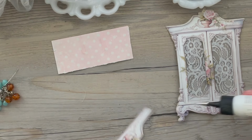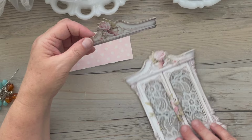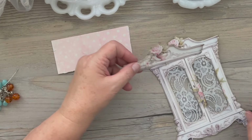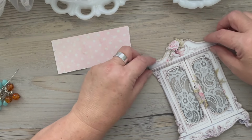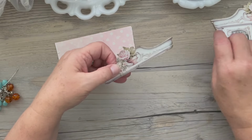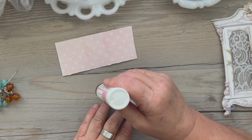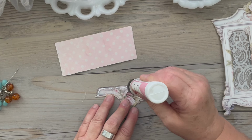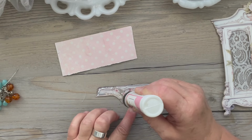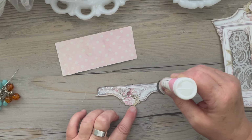Okay, so make sure I am gluing the right side, because wouldn't that be a bummer if I didn't glue the right side? Okay, so this is the correct side for this one. And then this is going to be the back. All right, so this is going to go like this. I'm just going to use some nice sturdy glue. And I'm just going to go across here, right there, like that. Okay.